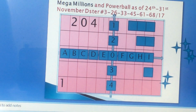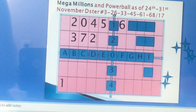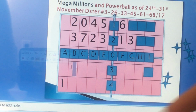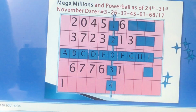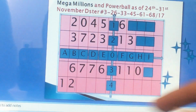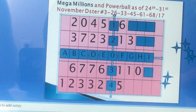4, 5, 6, 3, 7, 2, 3, 1, 3, 7, 2, 3, 1, 3. And then the next teaser, we have 6, 7, 7, 1, 1, 0. And the next one is 1, 2, 3, 1, 2, 3, 3, 2, 5, 2, 1, 0, 2, 1, 0.